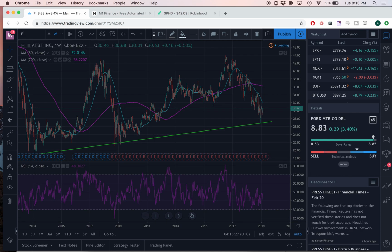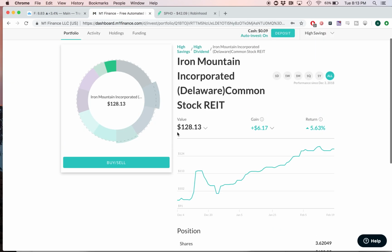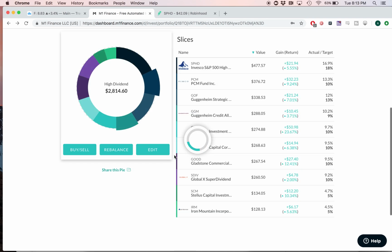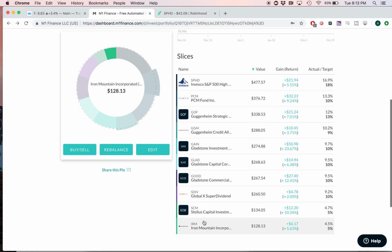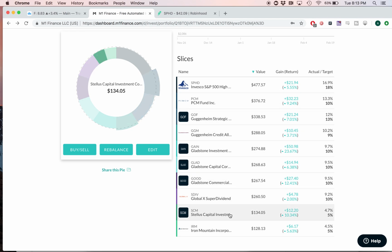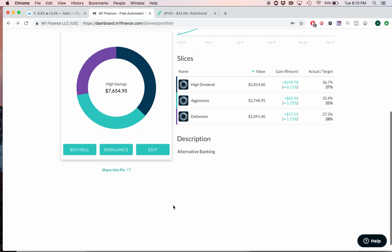When you have something that pays like 6% like Ford, yes, you're getting a really good dividend yield, but at what cost, honestly? And yeah, there's a whole debate on dividends versus capital appreciation, but I would prefer if I get both. So that's why I like Iron Mountain so much. But the rest of these are all really aggressive players, and they all pay monthly. So I probably won't go over them in this video, but stick around for another one.